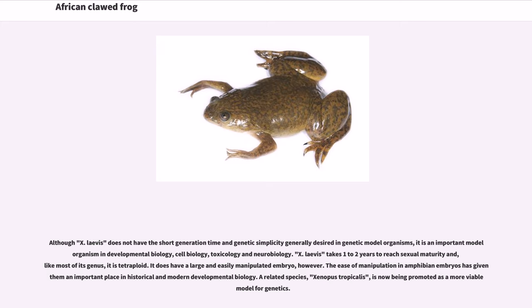X. laevis takes 1 to 2 years to reach sexual maturity and, like most of its genus, it is tetraploid. It does have a large and easily manipulated embryo, however. The ease of manipulation in amphibian embryos has given them an important place in historical and modern developmental biology. A related species, Xenopus tropicalis, is now being promoted as a more viable model for genetics.